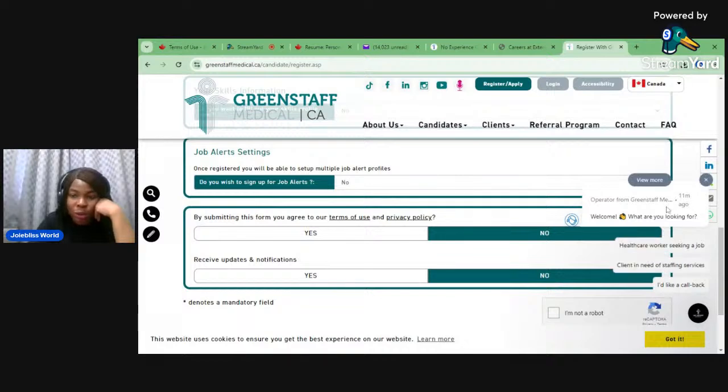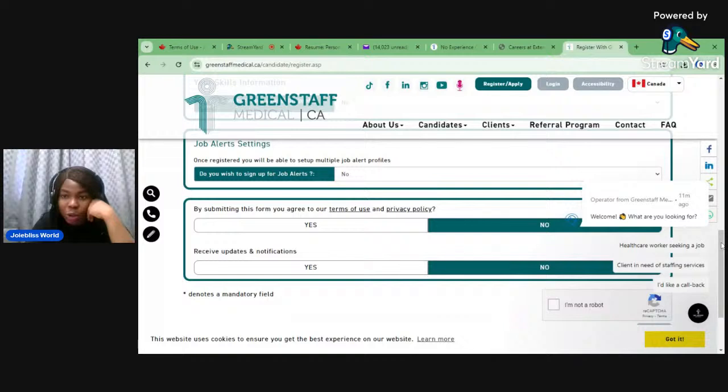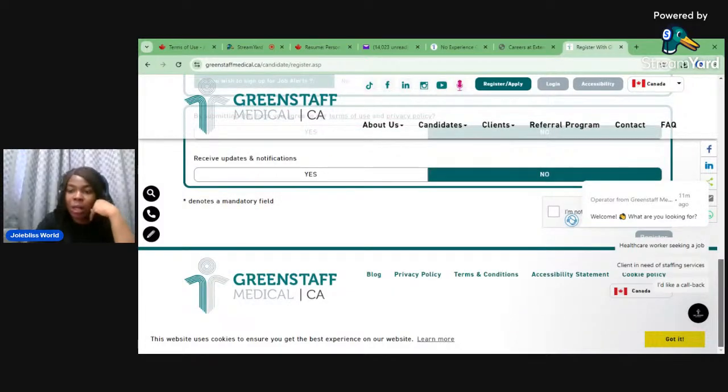Can you see this chat? This thing here popped up. So in case you need to talk to them, you can just reply to that automated message. So Green Staff Medical slash CA is also a good one. Then let's check Sunset Staffing.